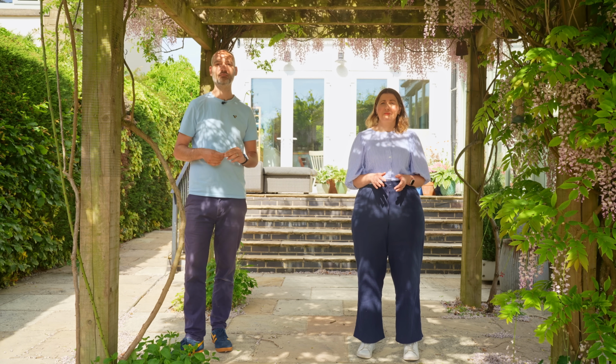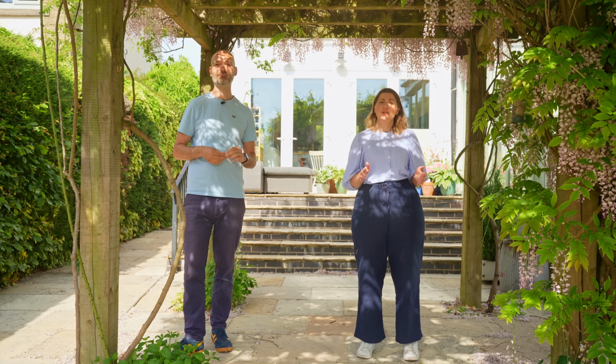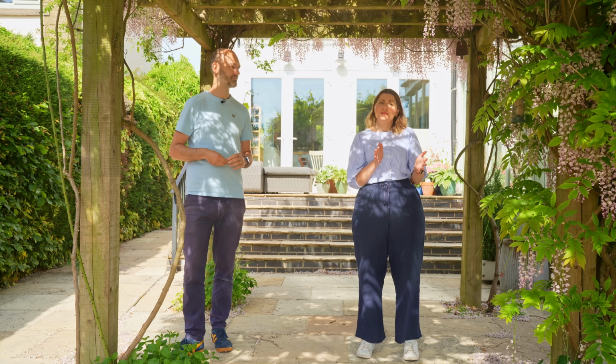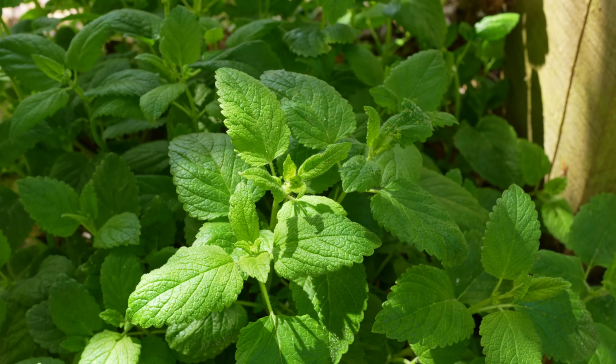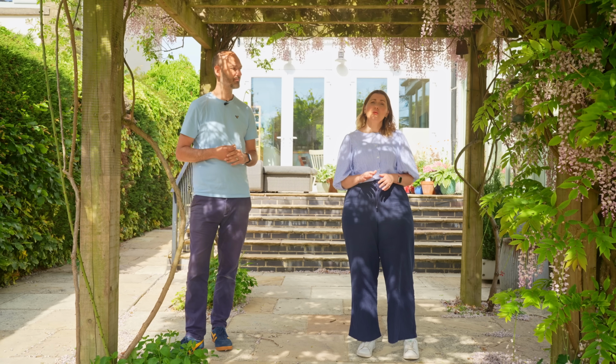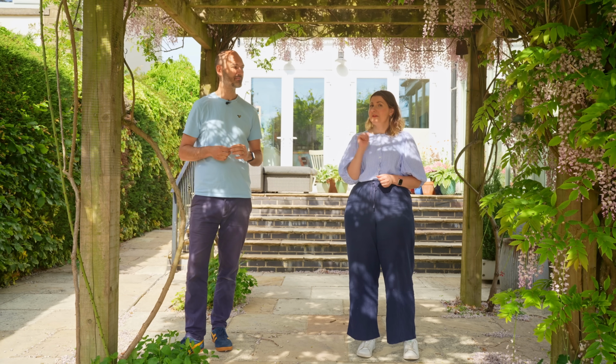That's why we always recommend growing mint in containers. And if you do want to grow it in a bed, you could sink a pot into the ground to keep the roots contained. But honestly, keeping it in a pot on a patio is the safest option. That way you can enjoy all the amazing varieties and keep it close to the kitchen.